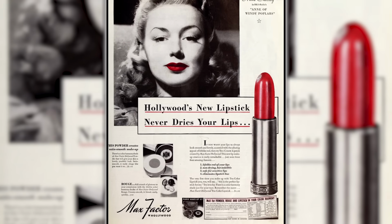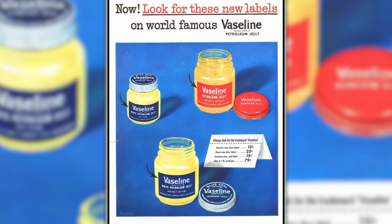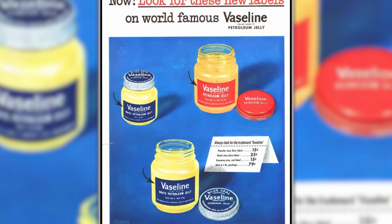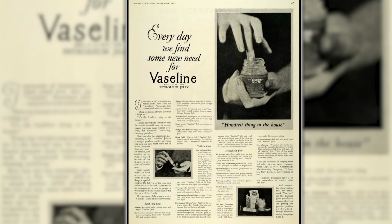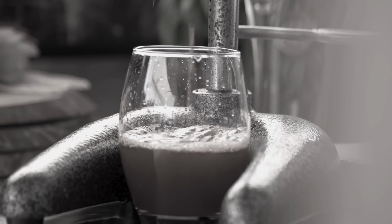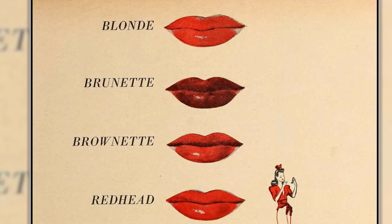Lipstick was another essential, symbolizing defiance and femininity during the war. Yet, with ingredients like petroleum jelly and commercial pigments in short supply, women had to be creative. Enter beet juice, a natural, vibrant alternative that offered a beautiful rosy tint. Beet juice, with its rich red hue, was a perfect substitute for traditional lipstick.